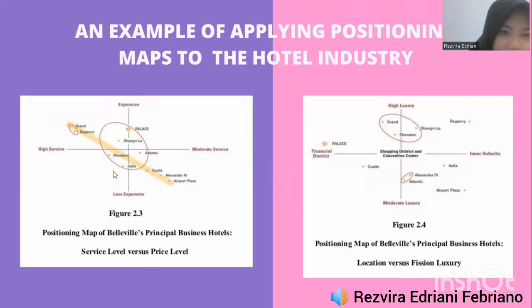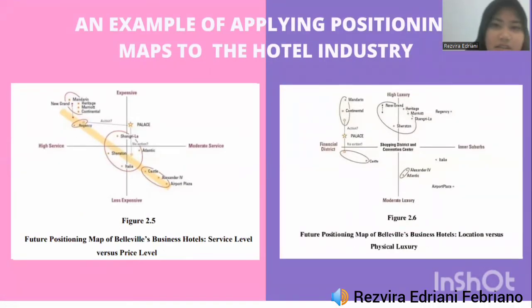And in the circle are competitors: Grand Hyatt, Shangri-La, Sheraton, and others. Okay, next. Next, picture 3. This picture shows the future positioning map of Belleville Business Hotel, service level versus price level.